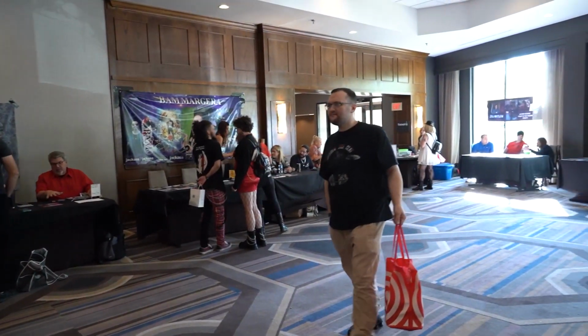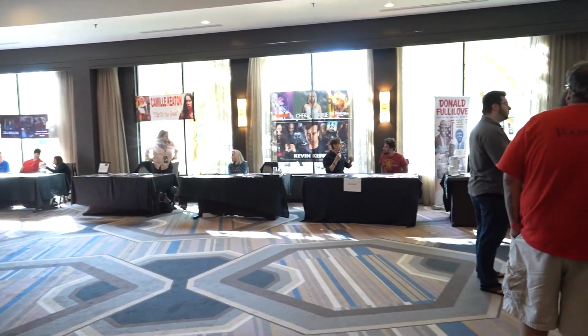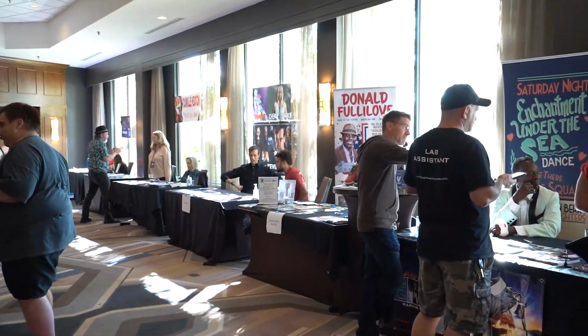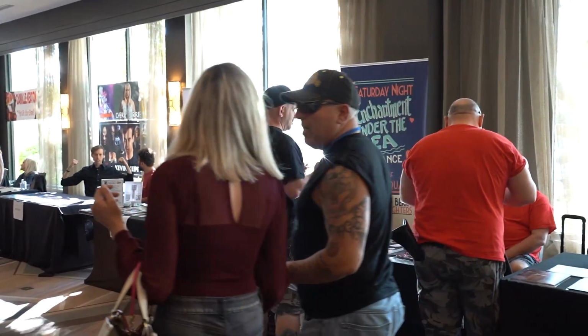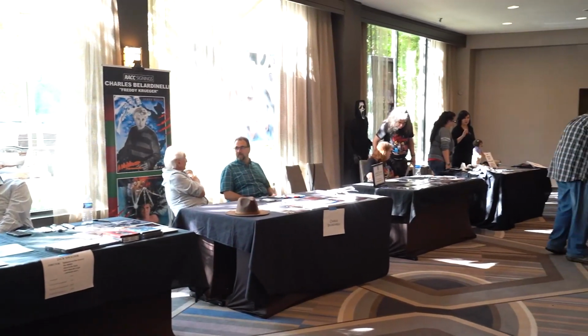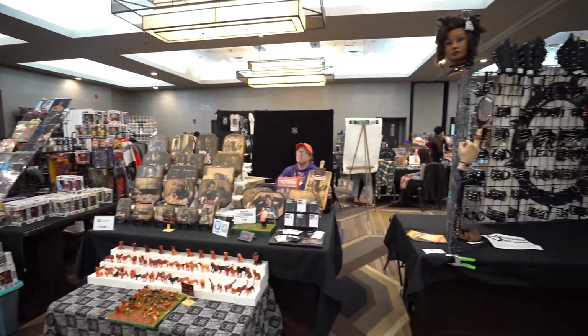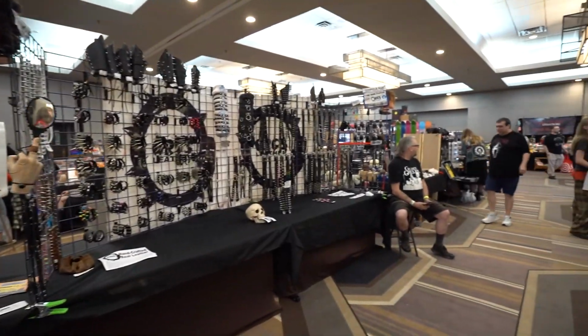You come in through those doorways to the left over there, and you see this giant room filled with tables. Not too many people at this convention. I was surprised how few attendees there were. I didn't end up getting here until maybe like 2 p.m. or so, but the lines were very short for everybody. I didn't even really see a line for Bam, who was kind of one of the biggest names here. I didn't really stop at any of the celebrity tables.